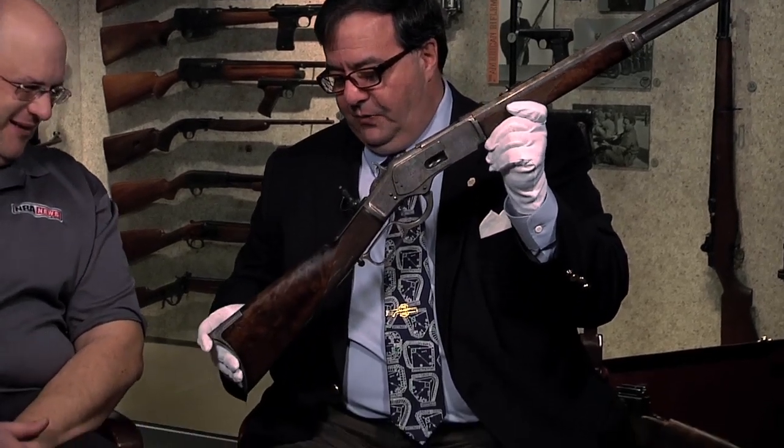You know, when they talk about the gun that won the West, they made nearly 750,000 of these rifles between 1873 and 1919. All the way through the end of World War I, they were making this. And this piece has got a lot of the extras that you could order from the factory. A lot of bells and whistles.